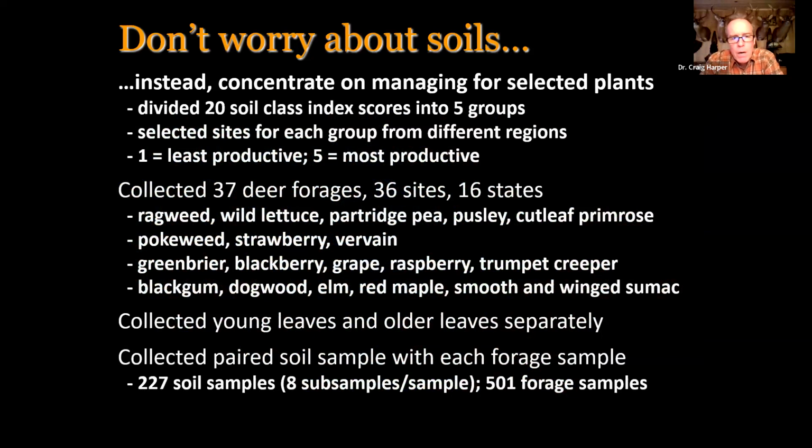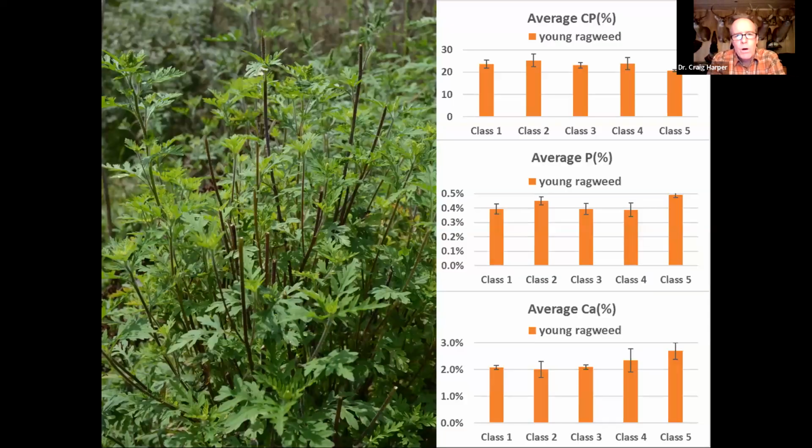We collected a bunch of deer forages in 16 different states. As you can see there, we collected young leaves and older leaves separately. And wherever we collected the plants, we also collected soil samples right there. So we were able to analyze both and see what kind of interaction and relationship there was. And so I'll share with you just a few data.